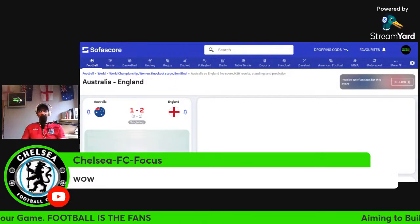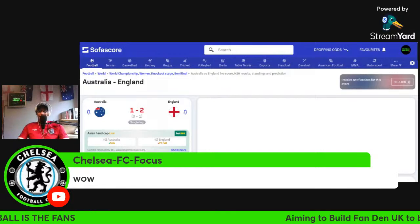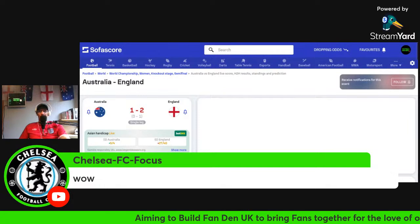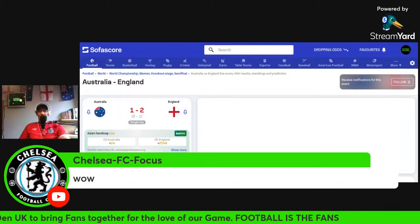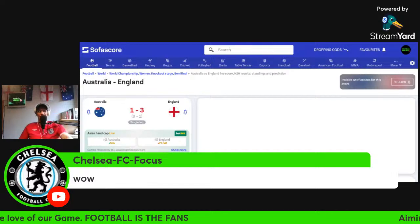England men's team, are you watching? Absolutely beautiful counter attack there, and it's Russo with the goal for England. 86 minutes gone, guys. Australia 1, England 3. Come on!